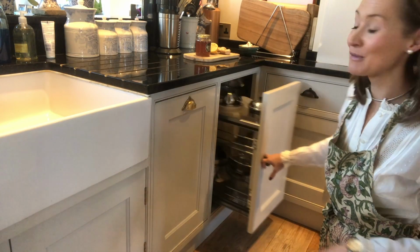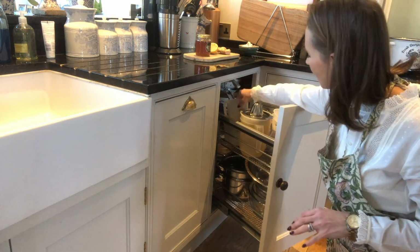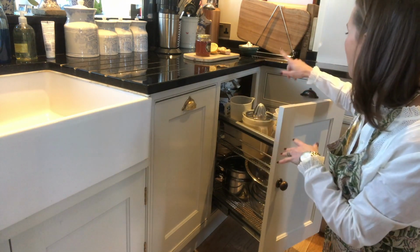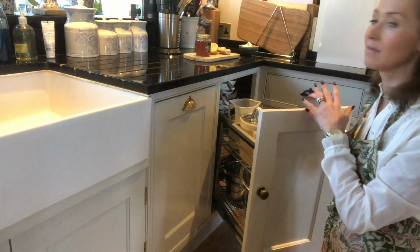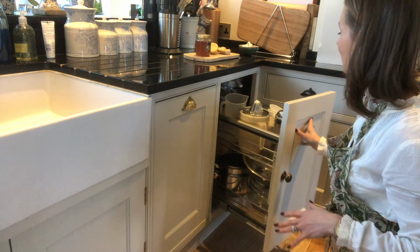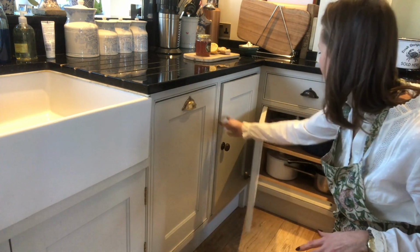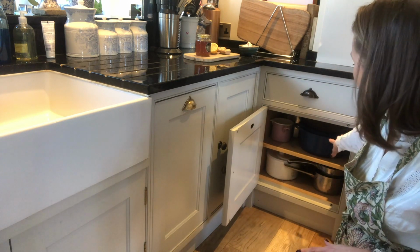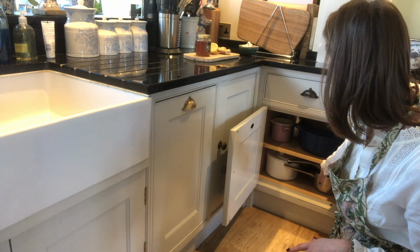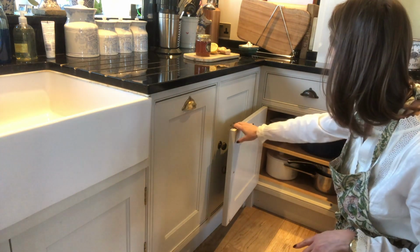I've got a great corner cupboard here, which I have got things like measuring jugs, glass bowls, sieves. More bowls really tend to store really well in this area, so they are all there. And then I have got saucepans in here, so I've got my Le Creuset, a little milk pan, and I've got a salad strainer down there as well, and then just everyday saucepans.